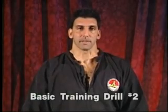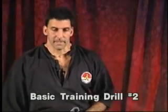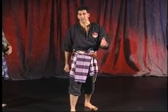Basic training drill number 2. Again, in the Chimandi system, in Chimandi village, it's one of the first ones we learned. It's called Chimandi Satu, which means the very first one. So the first one is an outside motion, similar to the Filipino method of gunting. By the way, those words are the same in Bahasa Indonesian as it is in Tagalog.